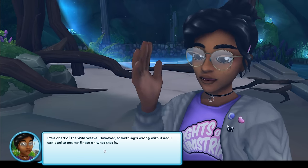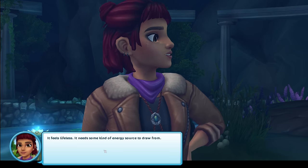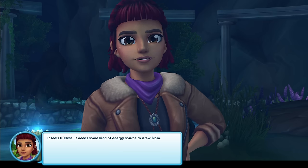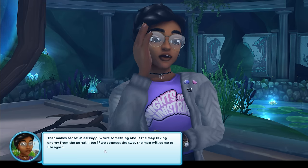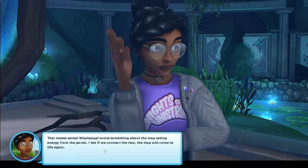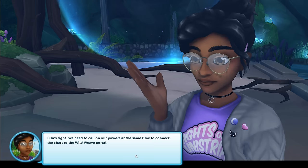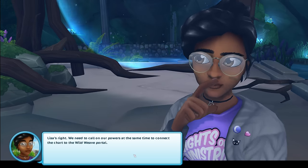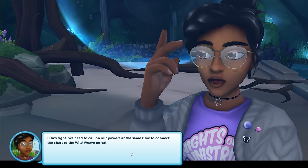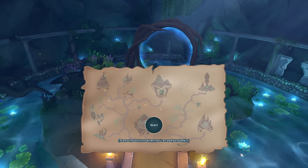However, something's wrong with it, and I can't quite put my finger on what it is. It feels lifeless. It needs some kind of energy source to draw from. That makes sense. Mississippi wrote something about the map taking energy from the portal. I bet if we can connect the two, the map will come to life again. Just as long as it doesn't take my life. Let's do this together. Let's channel our magic. That's right. We need to call on our powers at the same time to connect the chart to the Wild Weave portal. So here's the map. This is the official map.